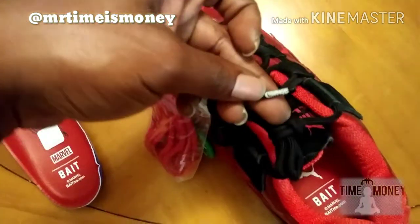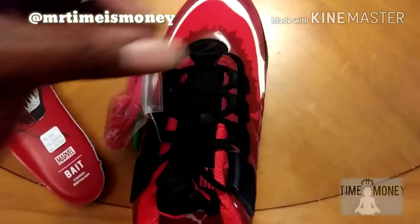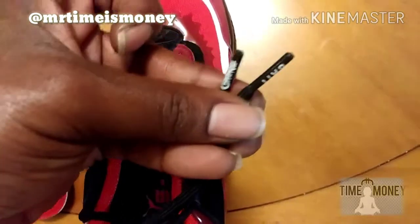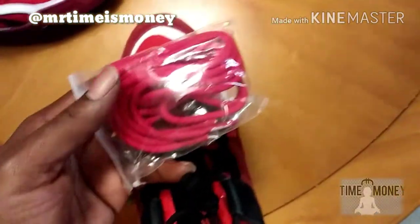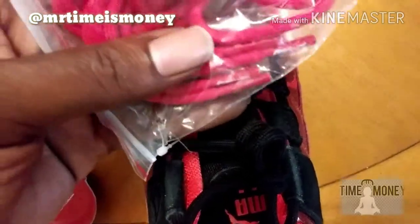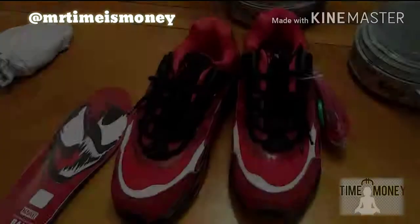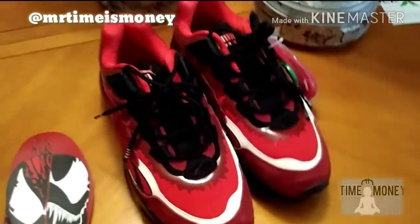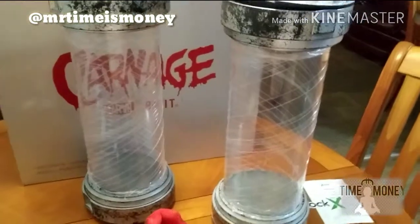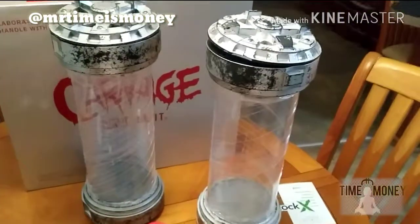Aglets are the same. Got your Carnage. You have Bait. Spare set of laces, red laces. Collaborations on the aglets as well. These jumps is crazy, man. Super limited, man. I'm glad I picked them up. Got my puck lights that I'm gonna put on the inside of there. Display them jumps. Ever so clean, so cold. Ooh. Man, I hope y'all enjoyed.